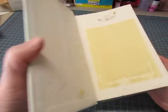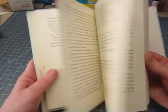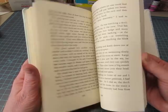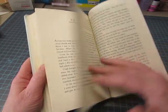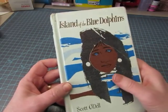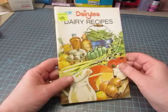So pretty. This one might end up being in one of my... I don't think there's any pictures in this one, so I just got it for the cover. But the pages are nice. This will make good pockets and things. This might end up being in one of my journal kits that I want to put together.